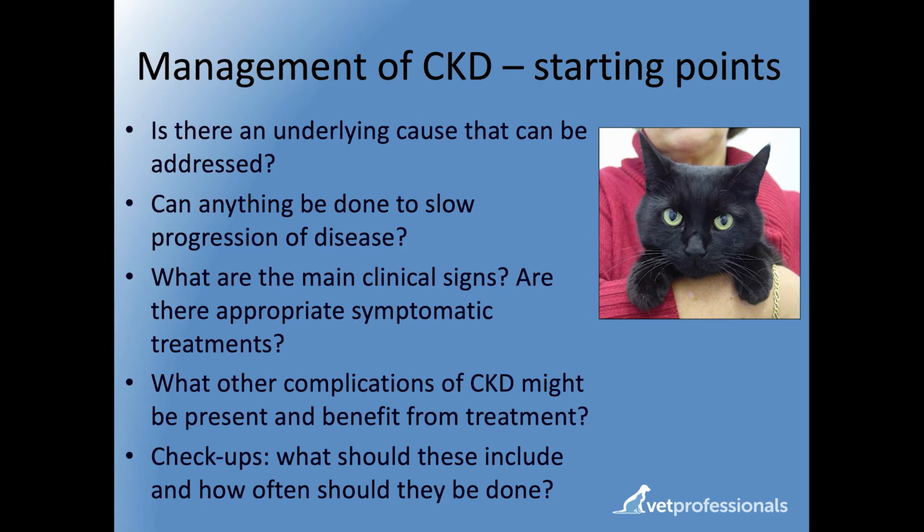So firstly, can we do anything to slow the progression of the disease? We know kidney disease is a progressive problem, so anything we can do to slow that rate of progression is likely to be helpful. Next on the list is focusing on that individual patient and their specific clinical signs, what in a person you might call your symptoms. What are the things that are causing concern and how can we support those?